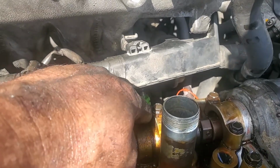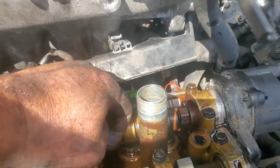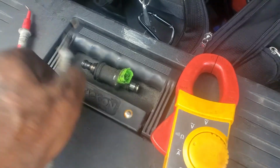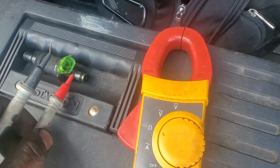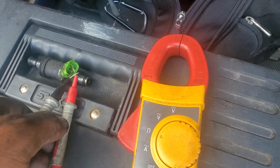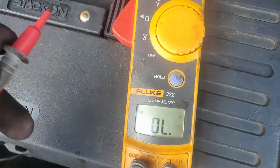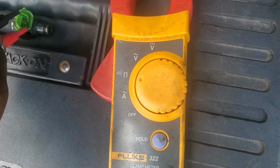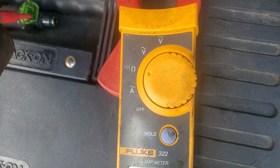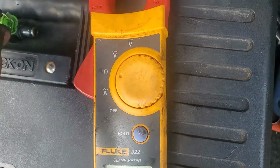Now I'm going to get another injector and put it here. If you guys want to do not a bench test, but I would call it a trunk test, since I have my tools in my trunk. Let me see again. There you go, nothing.